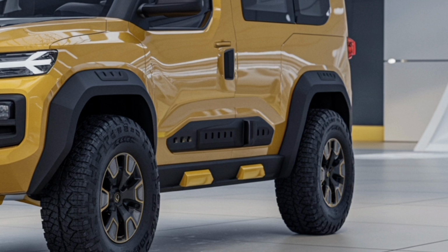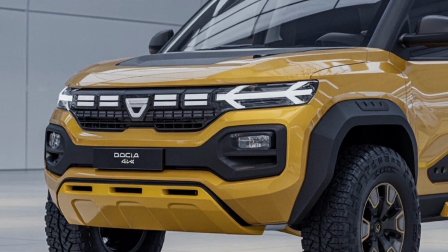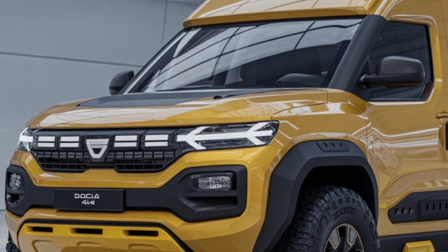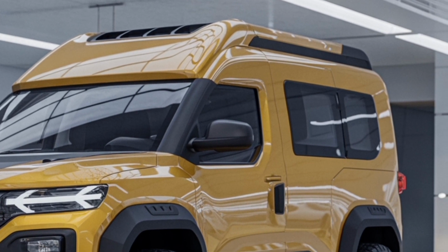At first glance, the Dokker might seem unassuming, but once you dig deeper, you'll find clever engineering, smart design choices, and a surprising amount of versatility packed into its modest frame.